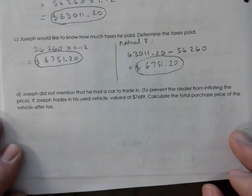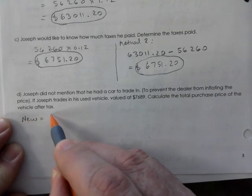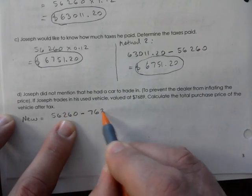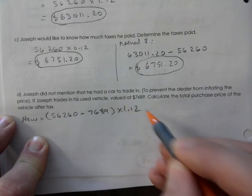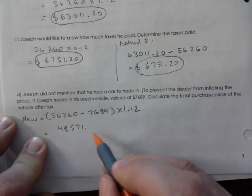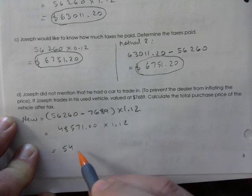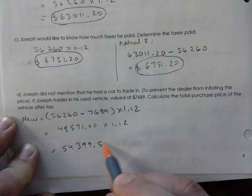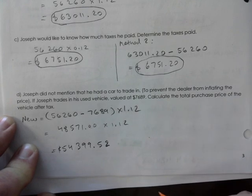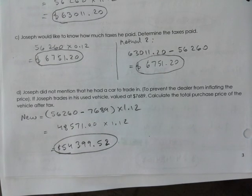Okay, so now there's the curveball. So you basically have to go back and redo this again. So it's $56,260. That was the sticker price minus the trade-in, and then we add taxes to it. I would like you to show me the intermediate steps. A lot of us like to just jump right to the final answer, and sometimes it bites you. Especially if you can show me, it's like, oh, you got this right, something went wrong along the way, then that's what it is. So this is the purchase price now, right, after taxes.